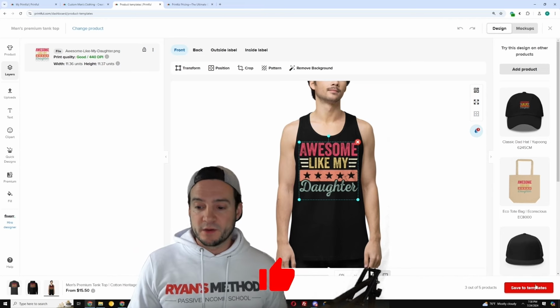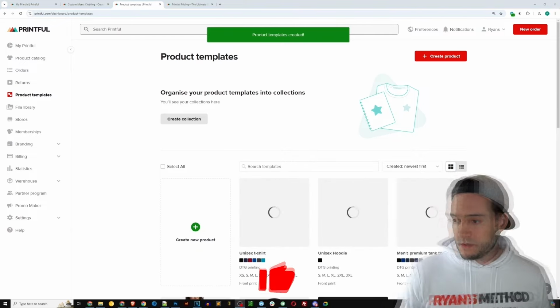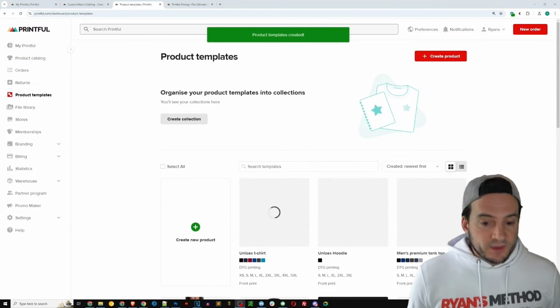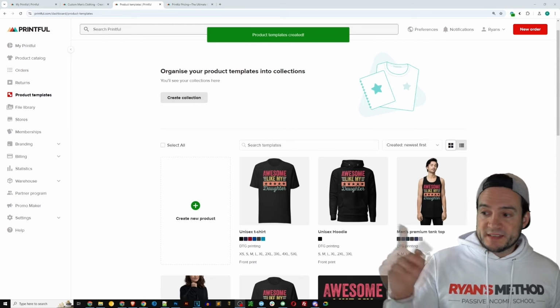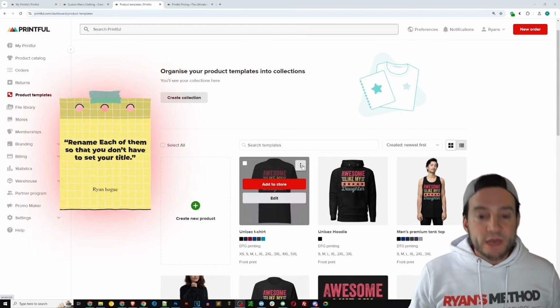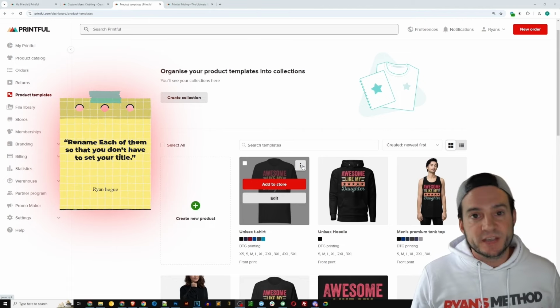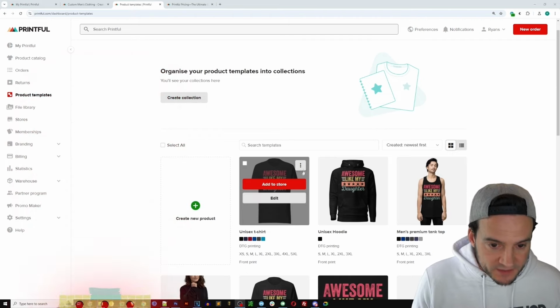And when I'm ready, I can go to the bottom right corner and click Save to Templates, okay? And it only takes a few seconds, and now all these templates are created. One tip that I recommend is rename each of them so that you don't have to set your title every time you publish. So this t-shirt says awesome like my daughter.